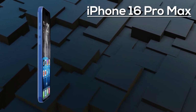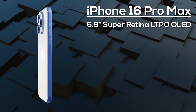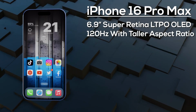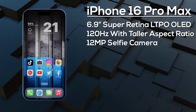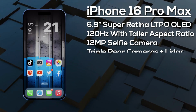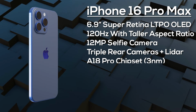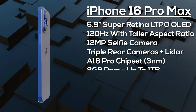Now finally, we save the best for last, the iPhone 16 Pro Max. With the iPhone 16 Pro Max, we get a 6.9-inch 120Hz LTPO OLED display. Again, like the other phones, it's got a taller aspect ratio than its predecessor, and it's protected by Ceramic Shield 3. We get the Dynamic Island, which covers up the 12-megapixel selfie camera and Face ID sensors. And then on the rear, we've got a 48-megapixel primary camera, a 48-megapixel ultra-wide, and a 12-megapixel tetraprism camera with 5x optical zoom.